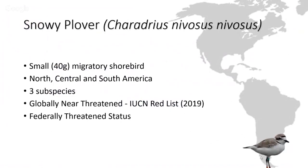Snowy plovers are a small, relatively rare shorebird found in North, Central, and South America. And currently there are 3 subspecies recognized. I work with Charadrius nivosus, which makes up the majority of snowy plovers in North America. Globally, they are listed as near threatened by IUCN, and federally, they have a threatened status on the Pacific coast only.